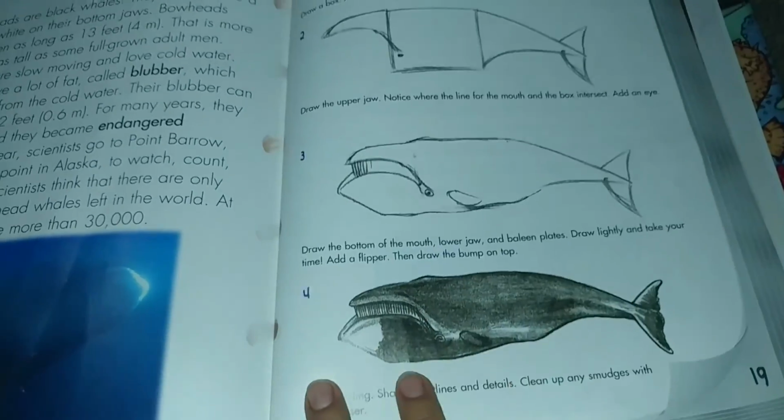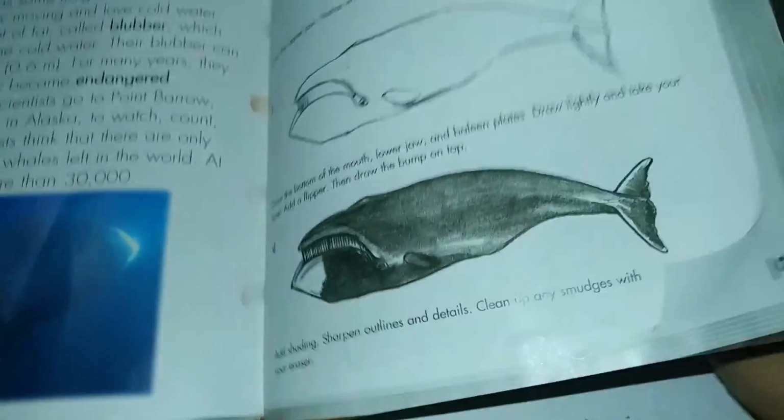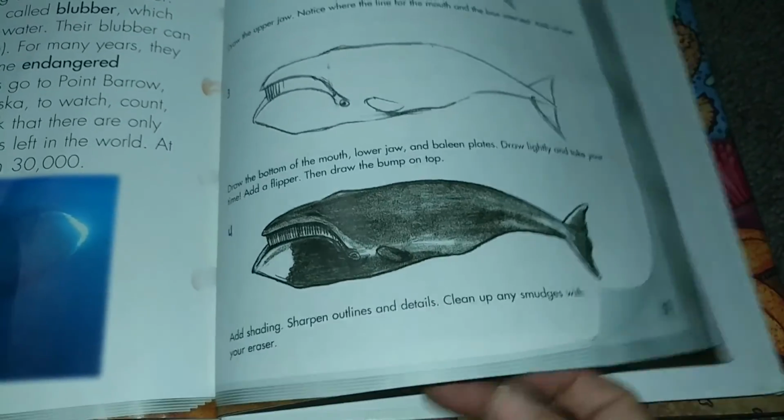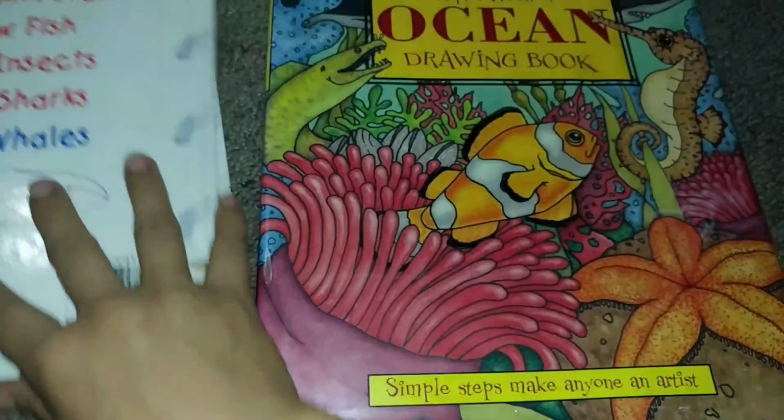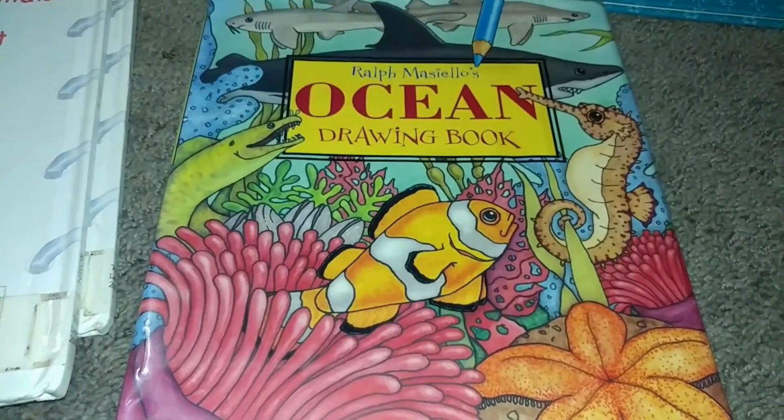I don't know, some of these books. Again, these are library books, so they're not in the best condition. But they are very usable. My kids still loved them. This one we absolutely love. I recommend this book if you can find it.